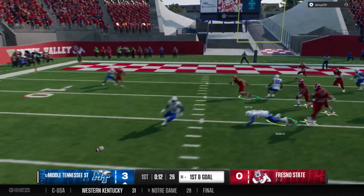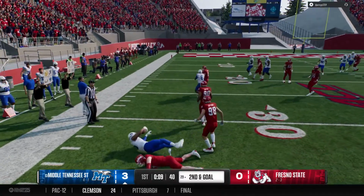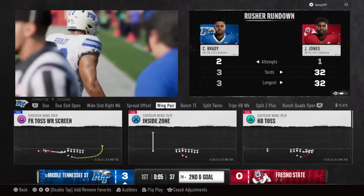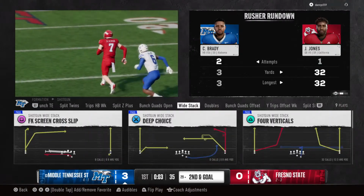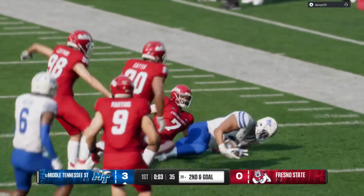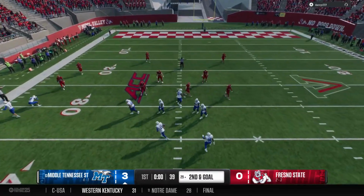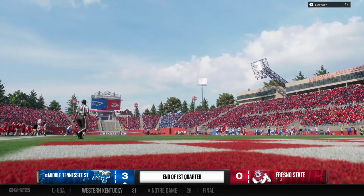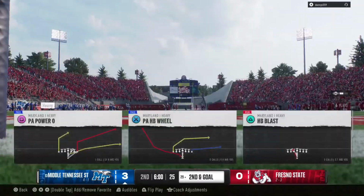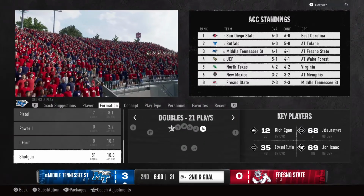On the option. And the ball is free on the pitch. Scoops it up, still a live ball. Fresno State, 0.